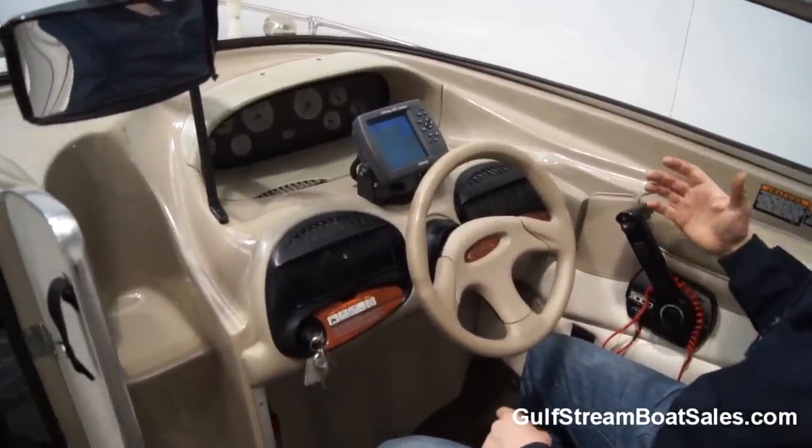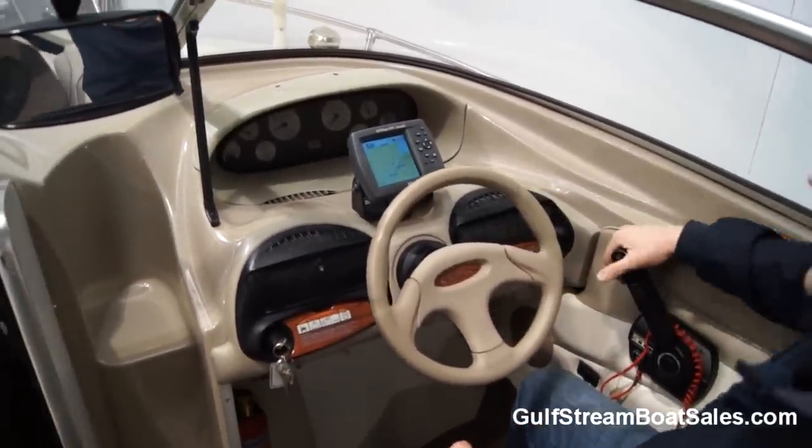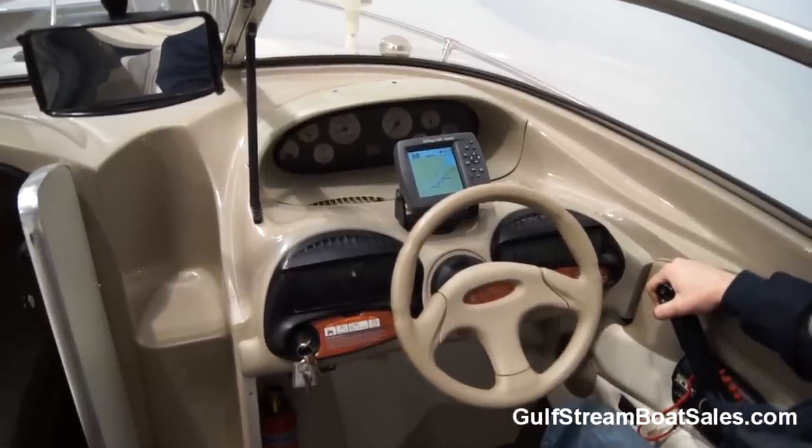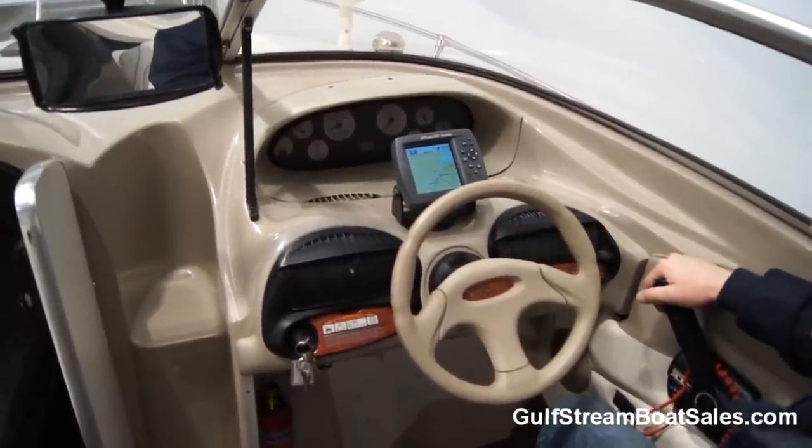This boat does handle and go really well with a 4.3 liter engine as well, so you can have a good bit of fun driving this boat and throwing it through the turns.